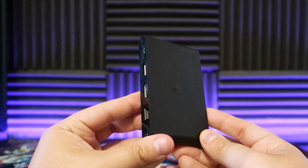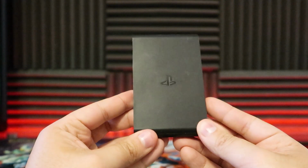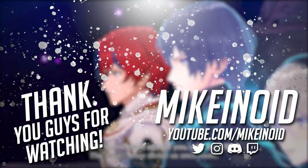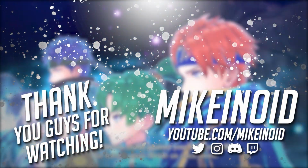I guess if you want to be technical, the PlayStation TV is more comfortable. I mean, you can use a PS3 controller.